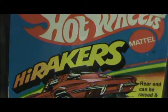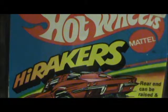This lineup was available in 1980 through 1983. It featured 6 vehicles. They were offered both in plastic wheels and in real riders, and a few of them are considered some of the more interesting cars. These cars featured metal bases with a little plastic piece in the back with the back axle that would raise and lower the vehicle from the rear, and they were really interesting, and it's something that I think Hot Wheels should really think about bringing back.